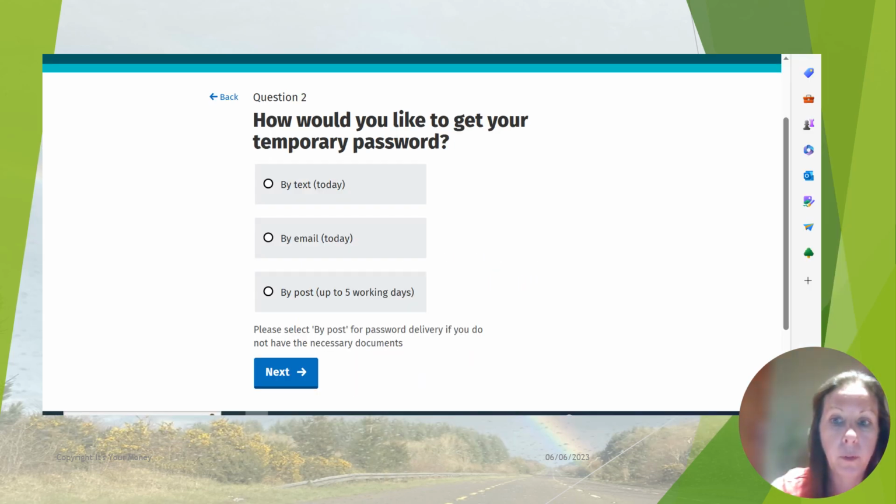Okay, so this is where you're deciding how you're going to get your temporary password, whether it's by text, by email, or by post. You can see by text and by email is same day, so it's almost instantaneous. By post, it takes up to 5 working days. So if you have the information that you need to get it by text or by email, then you can go ahead and select one of those options. Otherwise, you're going to select by post and click on next.